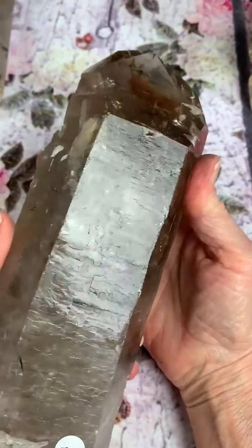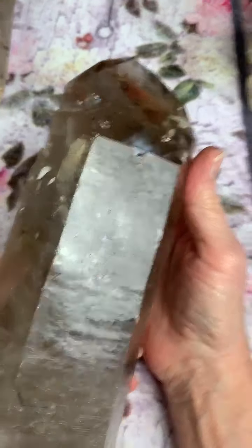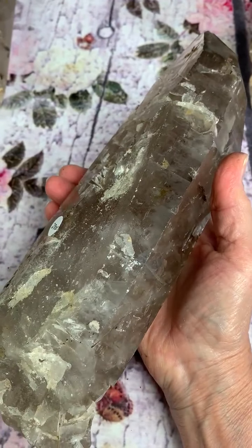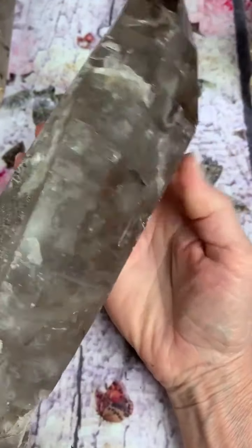Like I said, these were probably in better condition to start with, which is why they were more conservatively polished. But it's hard to say. They were from a different group as well. So this one is 2900.